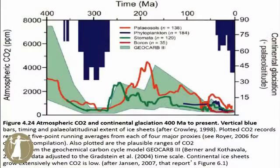Evolution, plate tectonics over 100 million year time scales will change the thermostat. And we expect this. There's really no way to avoid it. And so what you get is something like this. So this figure is from the IPCC.